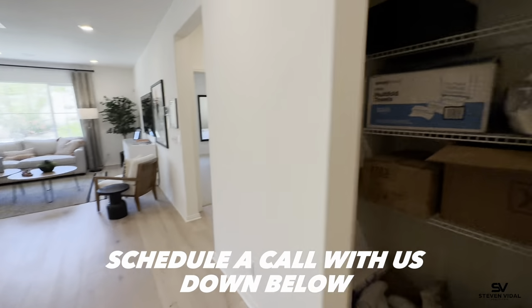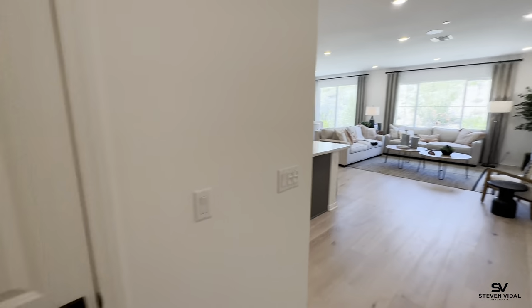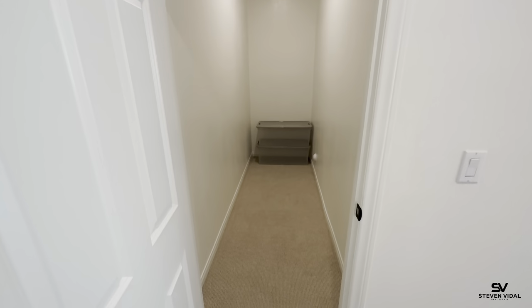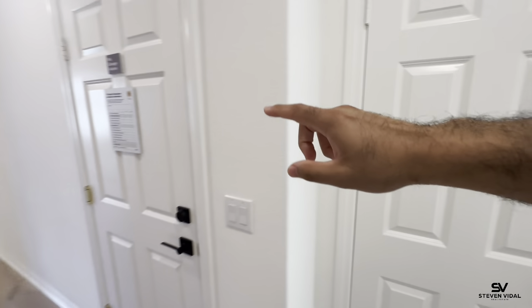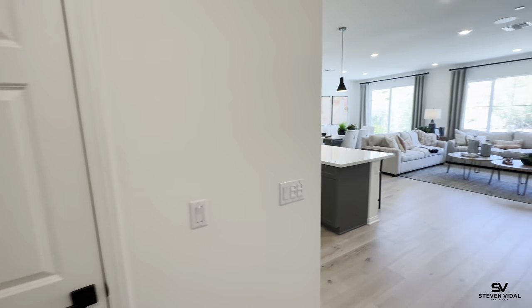Maybe a second closet, and then you're gonna have a third massive closet right here, which is actually really nice to have. You put your boxes and Christmas and Halloween and holiday decorations in there. And that's the garage. We can't go in there right now because that's what they're using for their offices.